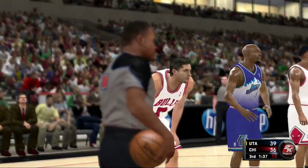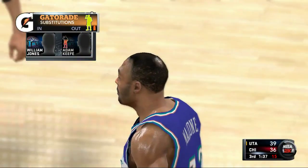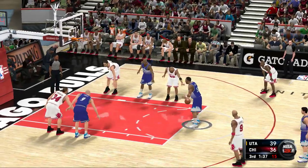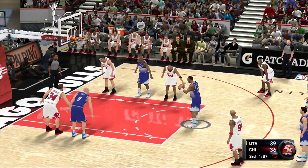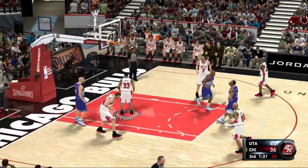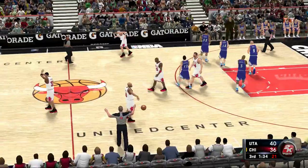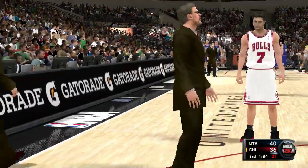And making a change here, the Jazz. Jones has checked in. The and one is good, so a three-point play that time. As a team, they've been perfect from the line in this half. They've made them all. That's a good job, and that's exactly what you want. When you're going to get to the line, take advantage of those freebies. Time called here. The Bulls decide to talk it over.